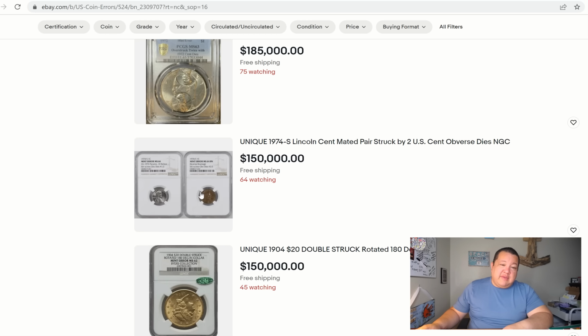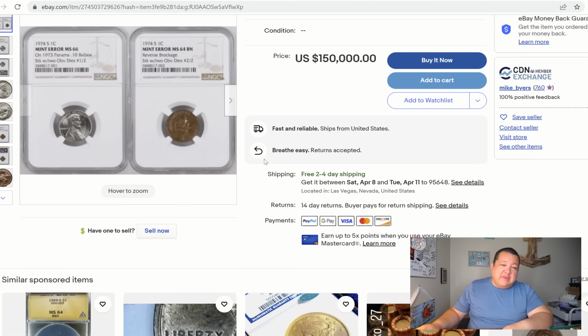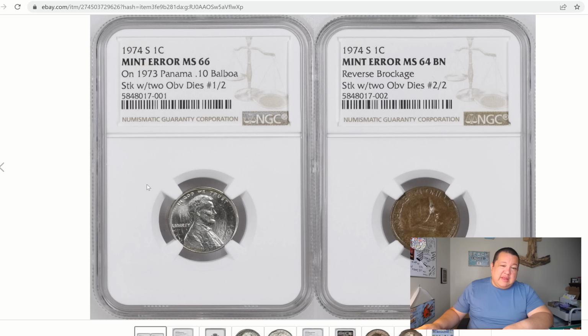We also have the 1974 Lincoln cent mated pair struck by 2 U.S. cent obverse dies. I saw this one. This one is very interesting, to say the least. But you can see this one right here, 74S on 73 Panama, 0.10 Balboa struck with 2 obverse dies. And you also have this one here, reverse brockage, struck with 2 obverse dies, part 2 of 2. So it's a 2-coin set.